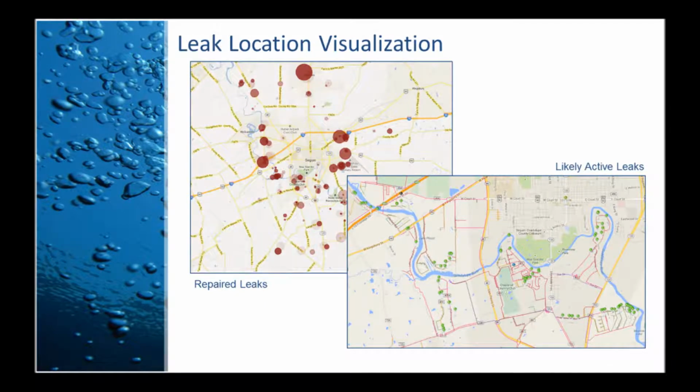This screen shows you our leak repair visualization capabilities. The one on the left is showing you repaired leaks, and this is pulling data from your service order system or work order system, and it's showing you in one screen the location of leaks that have been repaired. The size of the circles is scaled depending on the estimated loss or the size of the leak, and the color gives you an indication of how recently this happened. So the most recent ones appear as dark red, and then over the course of time they fade out. This really gives you a quick visual to absorb a lot of information.